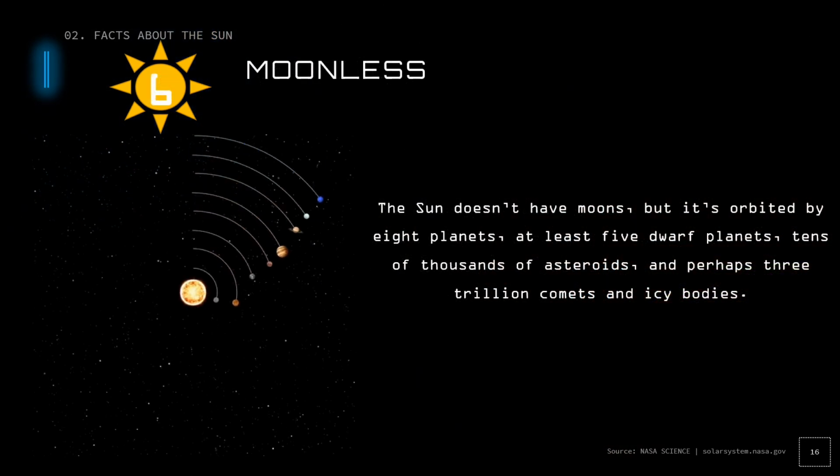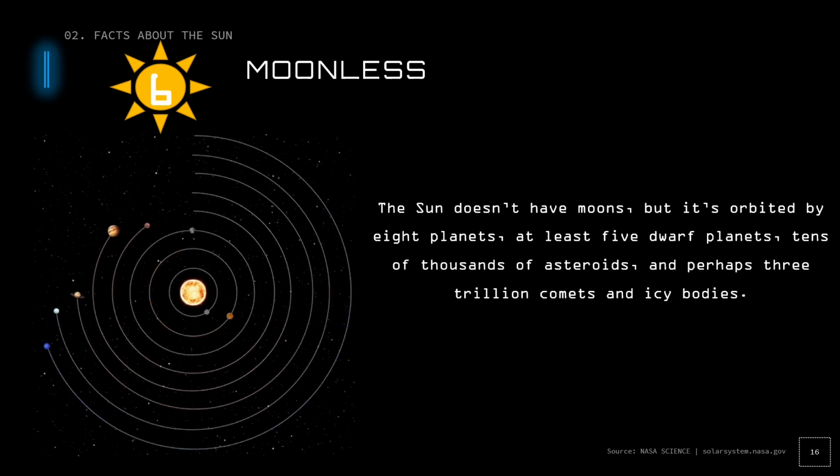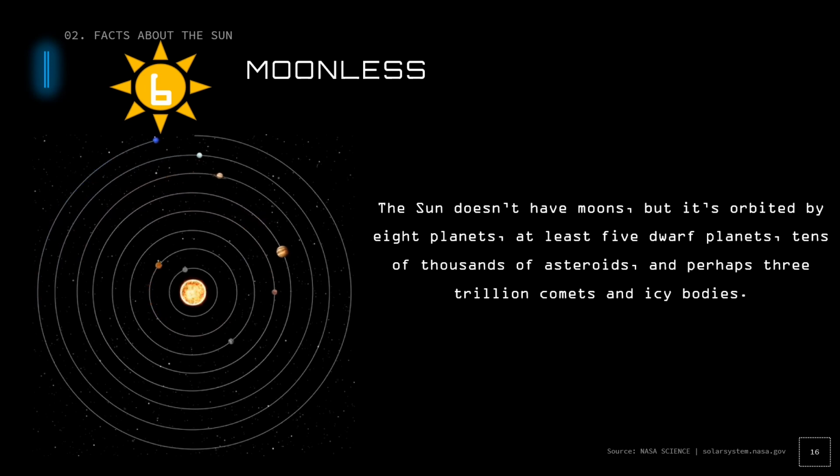Number 6. The sun doesn't have moons, but it's orbited by 8 planets, at least 5 dwarf planets, tens of thousands of asteroids, and perhaps 3 trillion comets and icy bodies.